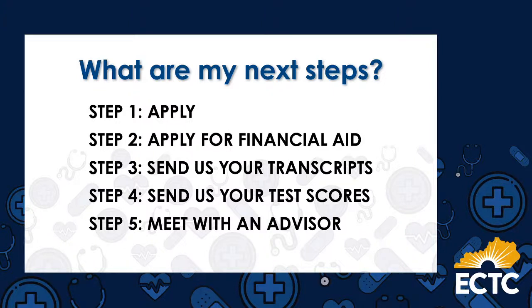The next step you're going to be thinking about is submitting your transcripts or your test scores. So transcripts are any high school credit you have, also any college credit that you have, and then of course your test scores, and then you're going to be applying for financial aid. That is with your FAFSA, and after you do all that, you're going to be what we call ready to enroll, meaning that you will set up an advising appointment with one of our master advisors who are able to talk to you about building a schedule that works for you, that works towards pursuing the degree of your choice.